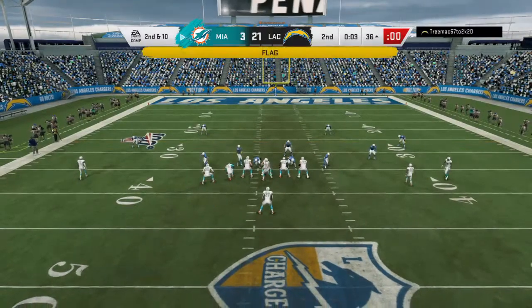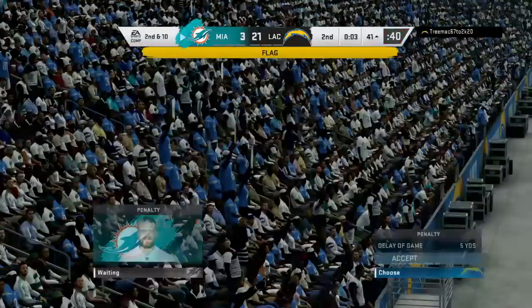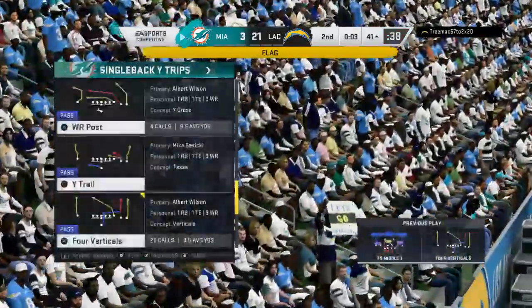And they're out of timeouts, remember, so this is going to have to be a delay. So that'll back them up 5.